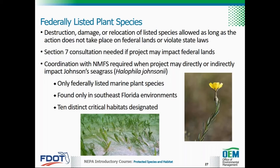Input from the ETAT representatives during ETDM screening should identify federally listed plant species that may occur within the action area. Coordination with the appropriate agencies for federally listed plant species is always included as part of the federal consultation process, if any listed plant species are potentially present.